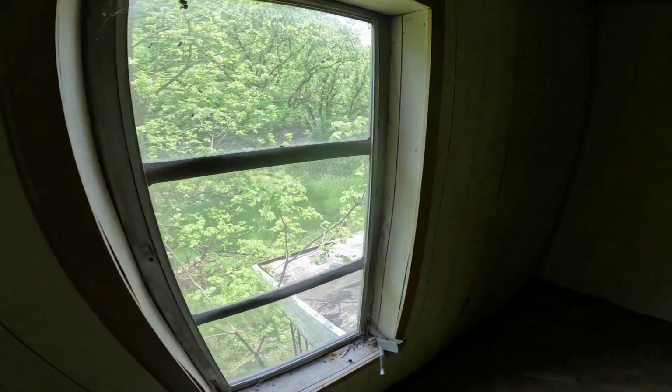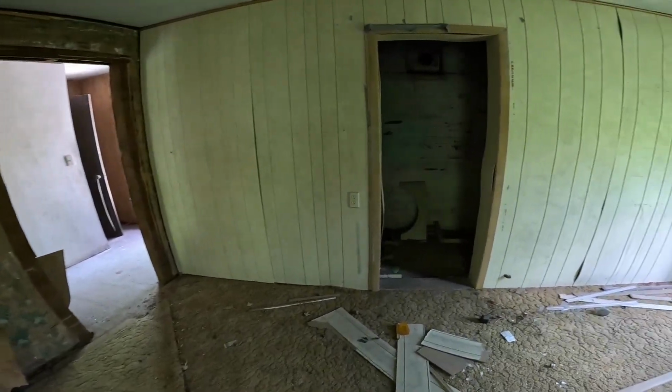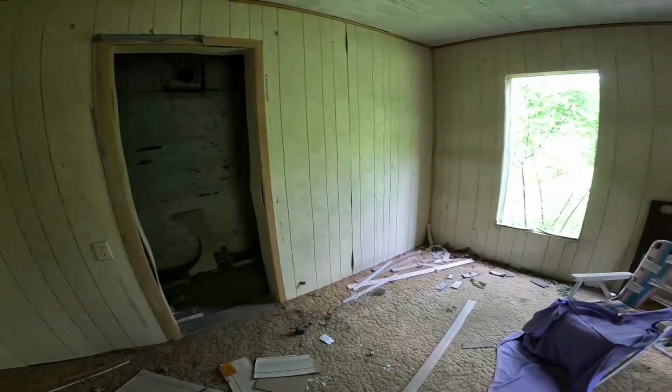Cool looking bedroom. I think this is the only window in the entire house. This one right here. I wonder why they removed all the windows. This looks like some Silent Hill type stuff here. These walls, so old. Old flowers on here. Brings out a cool vibe.